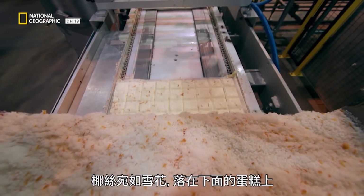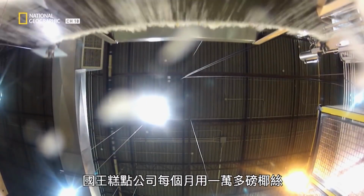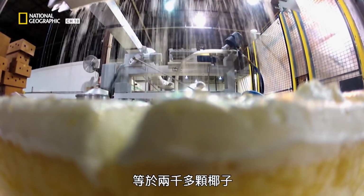Like snowflakes, shredded coconut falls on the cakes below. Snowflakes that come from clouds, right? King's Pastry uses more than 10,000 pounds of desiccated coconut every month. That's more than 2,000 coconuts.